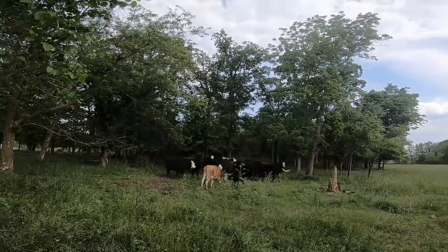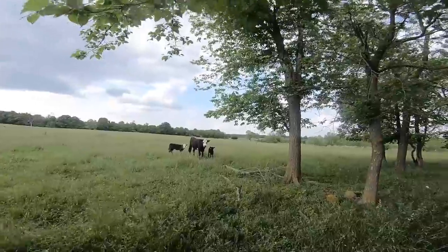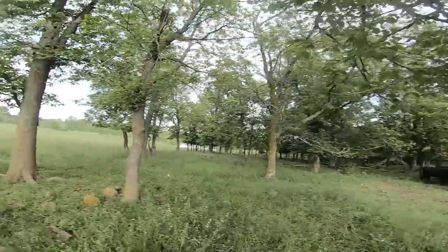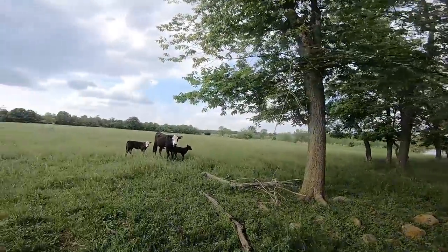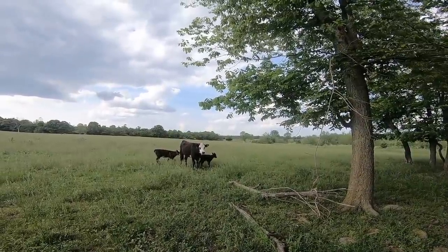Well, she popped out a calf. This one actually calved first. Then that one popped out one yesterday or today. This is a huge surprise. I don't know what bull these are out of.